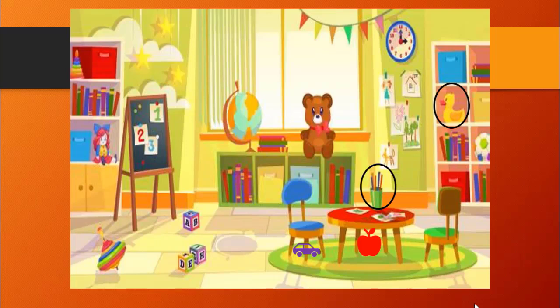Now I want a toy car. Can you see a toy car? There must be a toy car. Oh look, there it is. The car is under the chair.